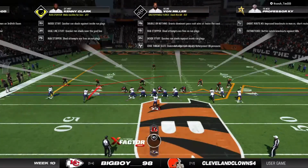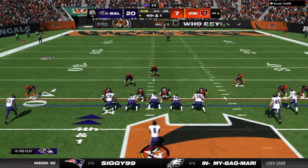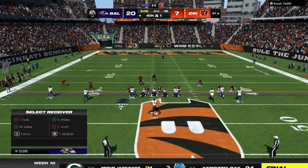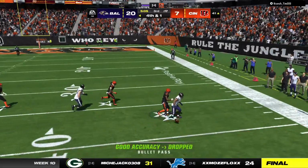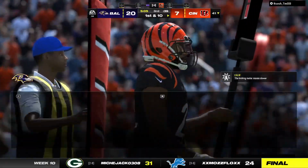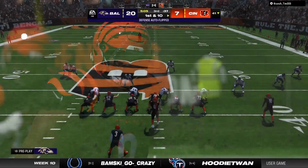Feeling like they're not quite in field goal range yet, they're going to go for it on 4th. Again, he'll drop to throw. And it's incomplete. They cannot convert, and they turn it over. The Ravens go for it, but come up empty. And the Bengals will get the football back.